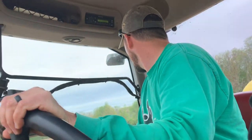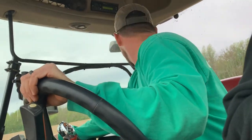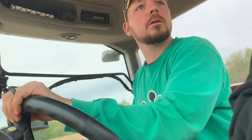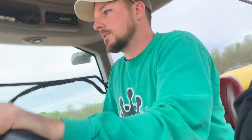It's bumpy right now, but we are getting ready to finish up the last field here. We've got just about 2 acres left. Throwing some seed in the ground. And it's hard to video and do this at the same time. As you can tell, it is bumpy. The planter computer likes to beep at you if you're not doing things right. So this is it.